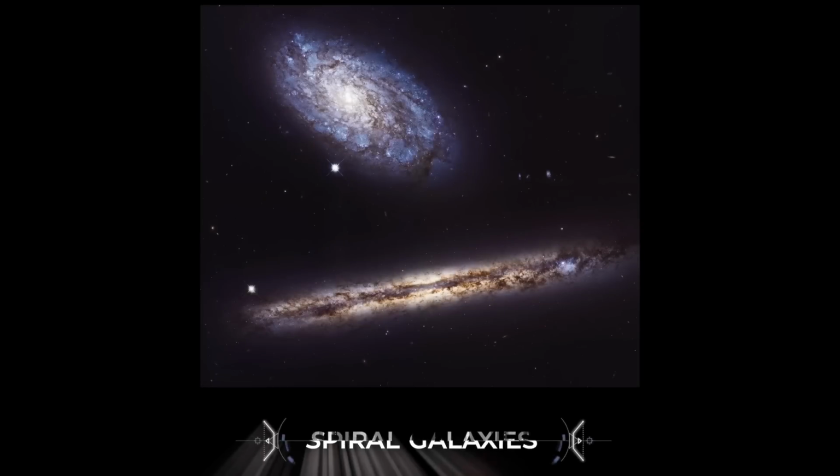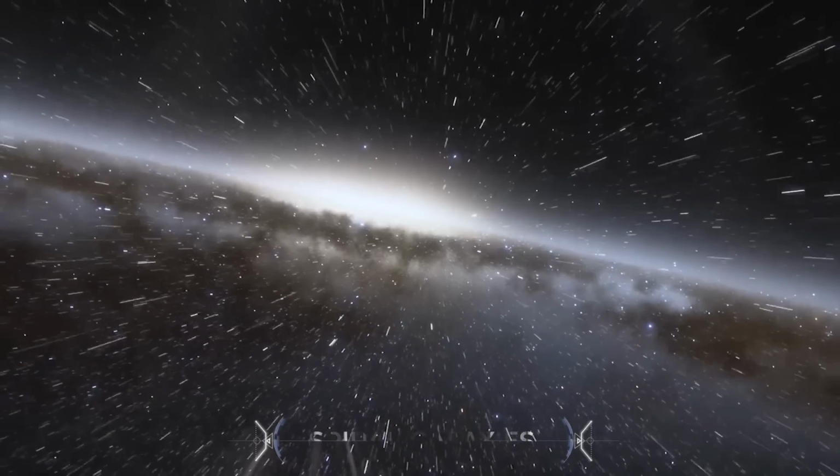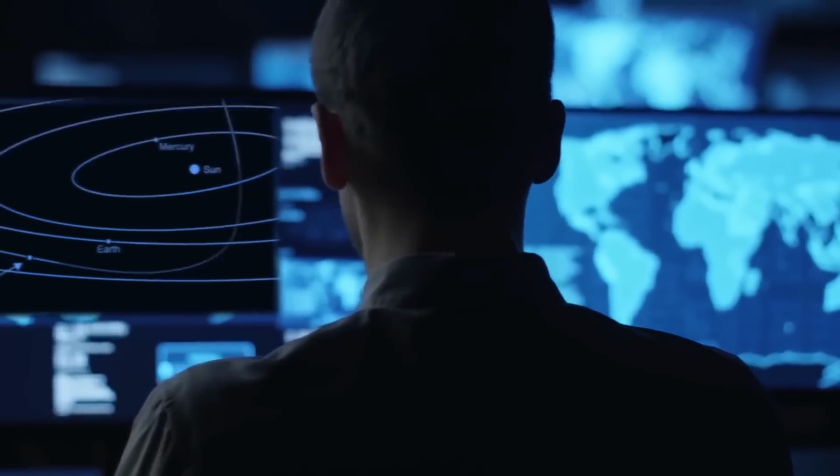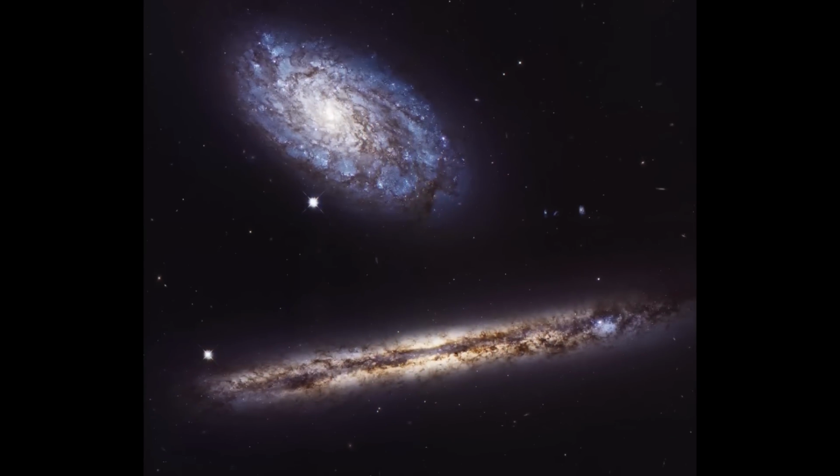These 2 galaxies are spiral galaxies, much like the Milky Way, and sit 55 million light-years away. Astronomers believe that an outside viewer of our galaxy would see the Milky Way much like one of these.